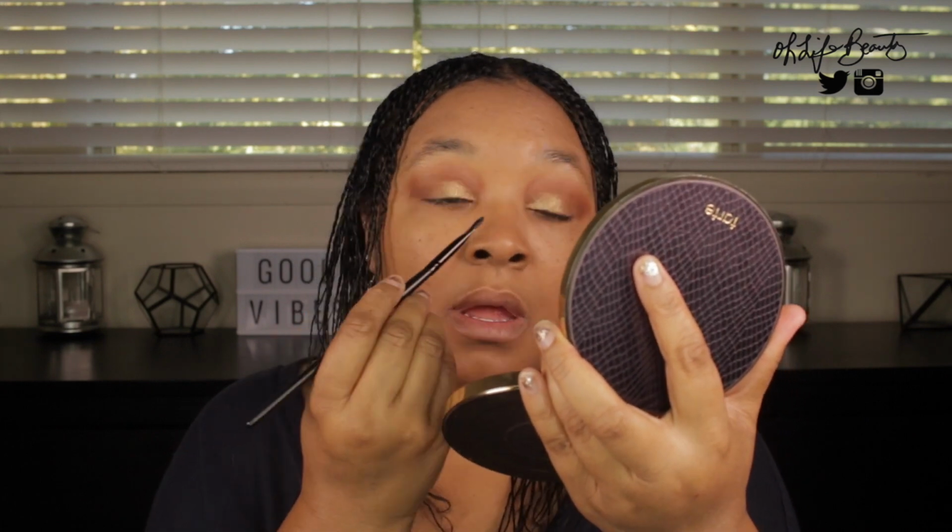So it definitely makes a difference what your technique is when you're applying these shadows, because they could either look chunky or they could look nice. And with Antique, I think it looks better when you wet the brush once again, but you just want to be careful. There is a shade. You just want to be careful. So I'm going to try to blend these shades out over my eyes.